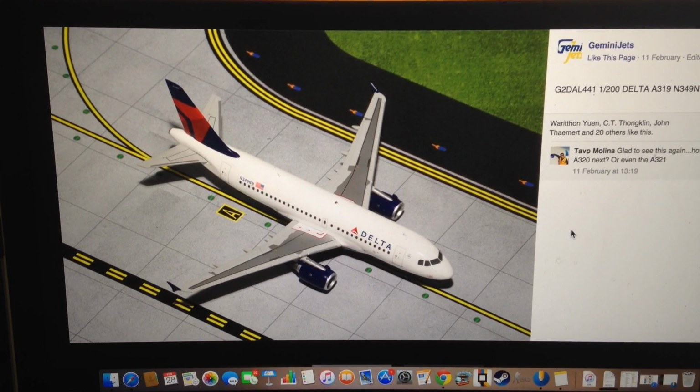Up next we have the Delta A319 on 1/200 scale. Yeah, I mean, there are a lot of Delta aircraft. Probably on average there always will be at least one Delta, normally one American aircraft, and nowadays there's always at least one Emirates aircraft and one United aircraft pretty much every month, so yeah, this is just adding to that, I guess.